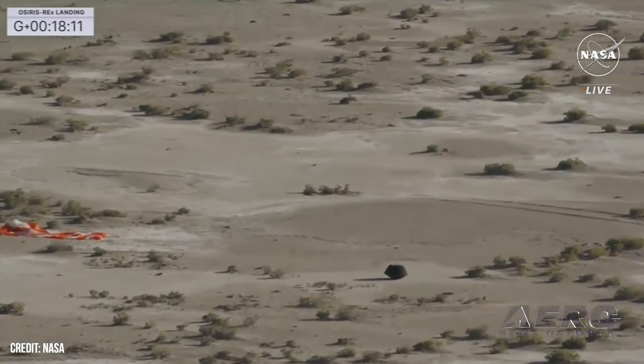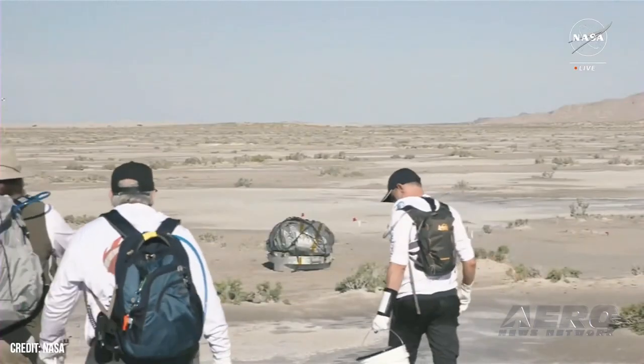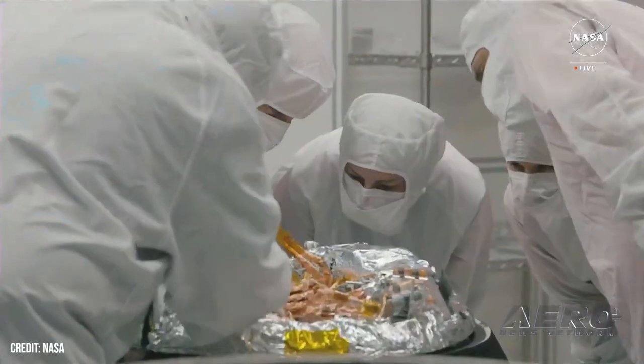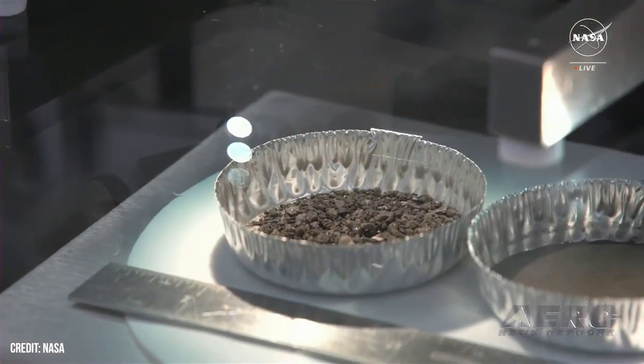Jim Albaugh, NAA board chair, said, quote, the NAA is proud to present this year's Collier Award to the Osiris-REx team. Their 7-year journey to an asteroid and back will help mankind better understand the universe in which we live. The complexity of this mission and the technologies applied certainly warrant this recognition, end quote.